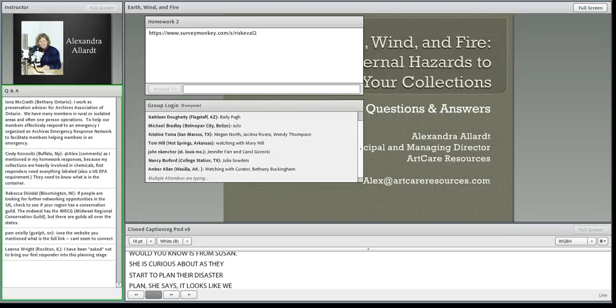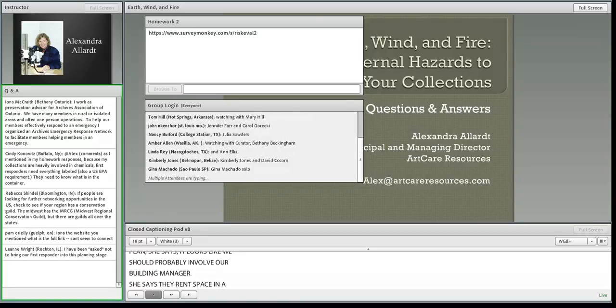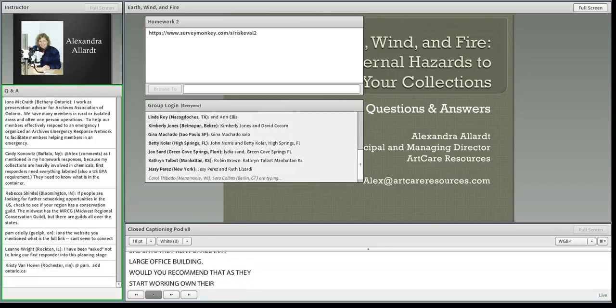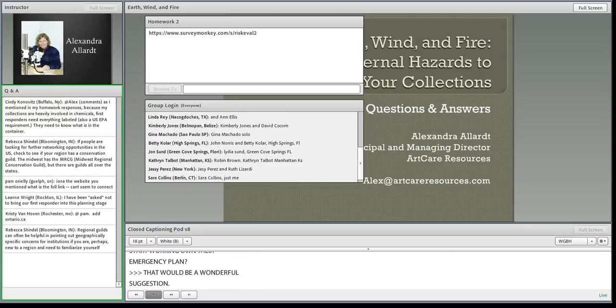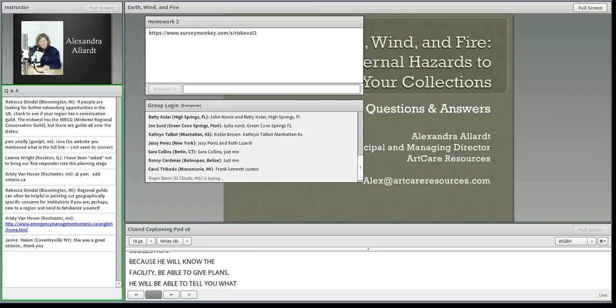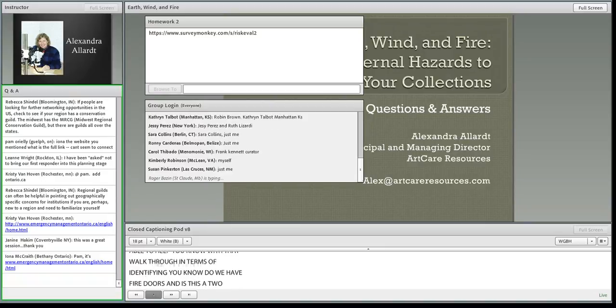That would be a wonderful suggestion, because he will know the facility. He'll be able to give plans. He'll be able to tell you what the security issues are. Quite often, they also will be able to help you with that walkthrough in terms of identifying, do we have fire doors, and is this a 2-hour rating or a 1-hour rating, and do they close automatically, and how often are fire extinguishers checked? So, yes, that would be a fabulous addition to your planning team.